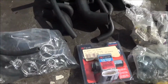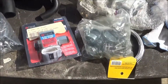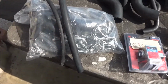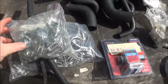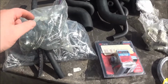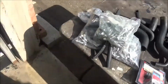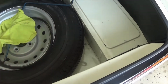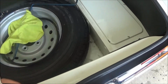I will probably take a few little spare pieces of fuel hose as well. I've got a couple spare pieces here, so I'll probably just take those along as well, just in case. And I've also got some more worm style clamps, and smaller clamps for fuel lines, that kind of thing. So those are the first things I'll pack. And again, I'm going to pack them away strategically down in the corners of the spare tire well.